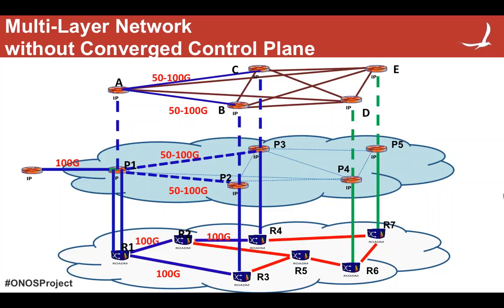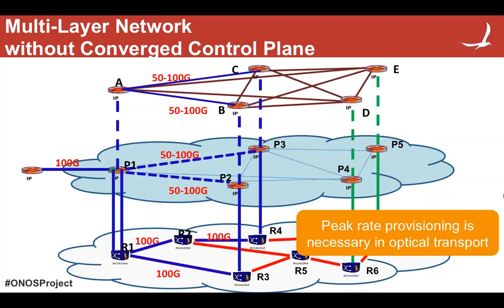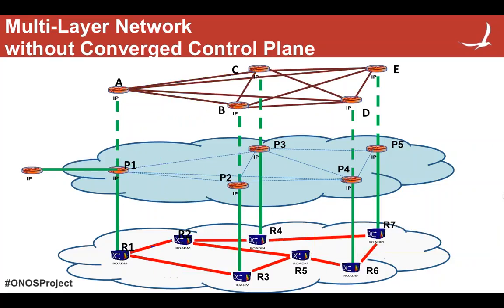Now, obviously, there's a lot of research going on around flex grid and variable transponders. But all of this is still in its infancy and very hard to pull off in real life. So this mismatch between the different layers, along with misunderstanding or lack of communication between the different business units that manage these layers, leads to a lot of problems with a multi-layer network without a converged control plane.